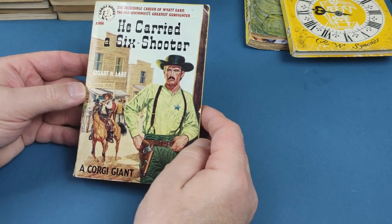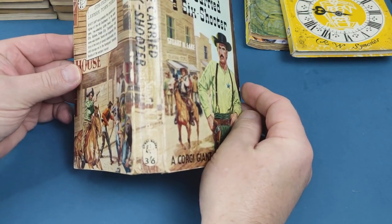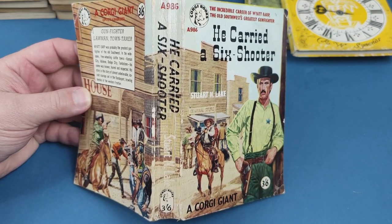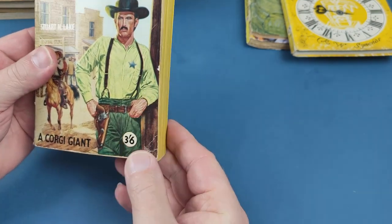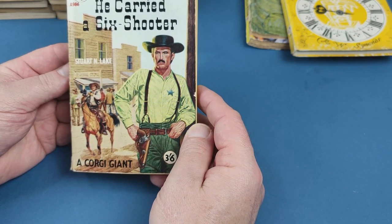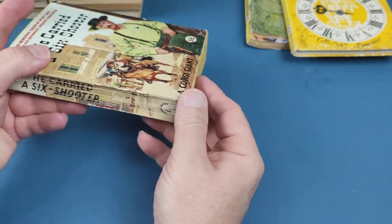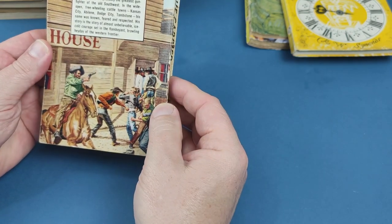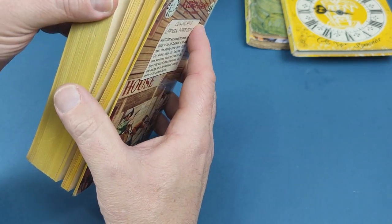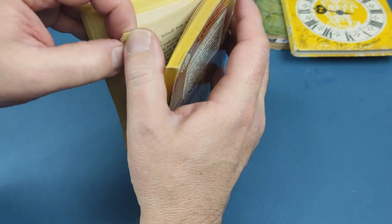A Western again, so he carried a six-shooter. A Corgi Giant. In fact, it's got a wraparound jacket, which I should gently see if I can pop into picture there. Great. I'm not sure who that jacket is by. It's right down in the corner, but there's a little crease over it, but it's a nice one. Stuart N. Lake, The Incredible Career of Wyatt Earp, the Old Southwest's Greatest Gunfighter. I definitely haven't got this one. Big old thick book, this, for a Corgi. That's, guess what, a Giant. Just a couple of page corners that are folded over.